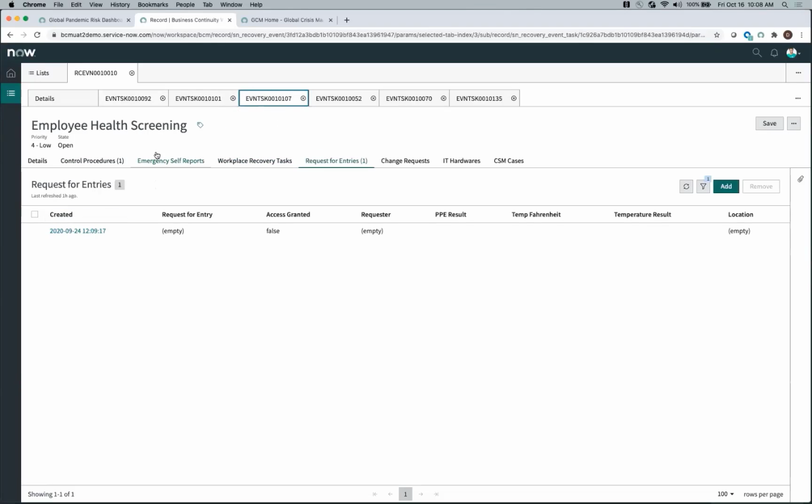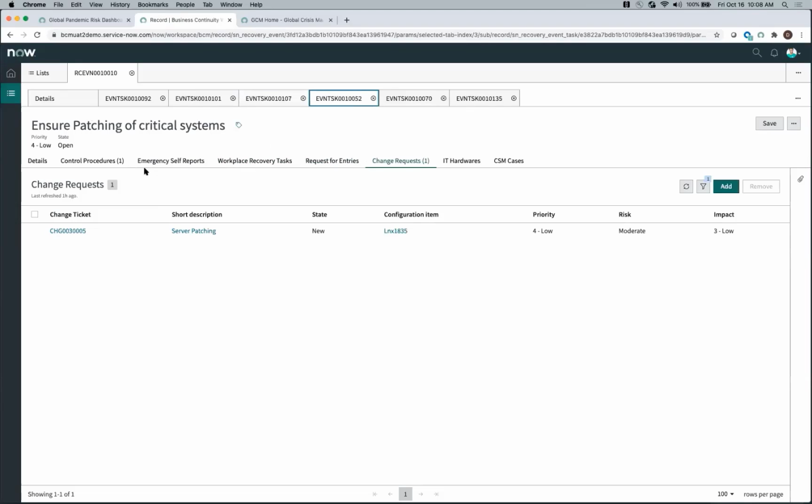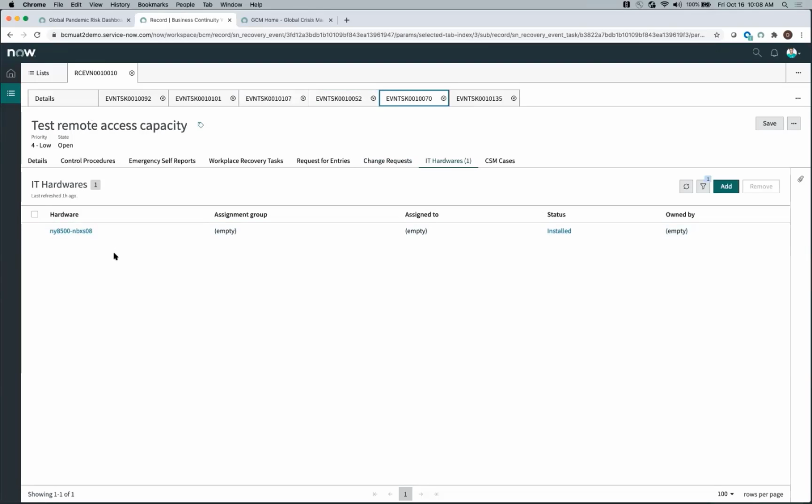Furthermore, employee health screening. This is where Scott's organization is sending out notifications to all the employees to determine whether or not they're healthy or not. Tying out directly to change requests. In this case, we have a change request in IT service management that has been created to patch systems that currently have vulnerabilities on them. Testing remote access capacity on systems that are providing VPN capacity for remote workers.